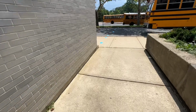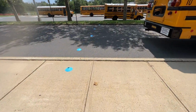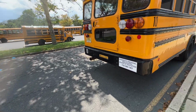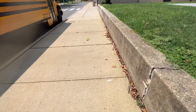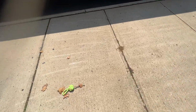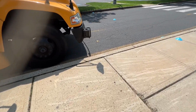And then the rest of the search area was delineated by these blue dots to the curb. The curb was out of play. We had the school bus in play. And this area here, the retaining wall on this side was out of play. We had a toy distractor there. And there was another toy distractor in the alcove.